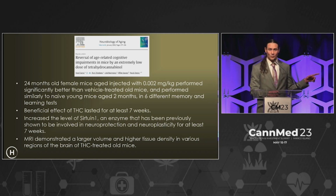So the last study was low dose every day for 28 days. This was a single ultra low dose injection, which restored 24-month-old mice to the behavior levels of 2-month-old mice, and that effect lasted for 7 weeks. What the heck is going on here in this ultra low dose range? And the pathways by which this worked, some of them were elucidated.